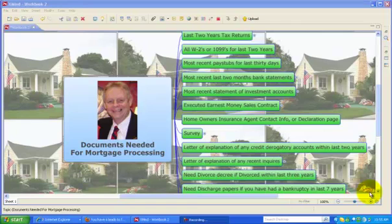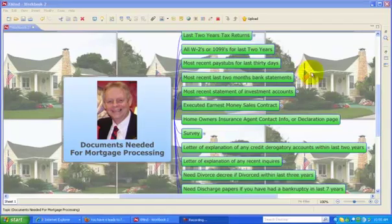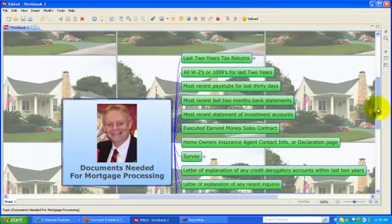So I want you to look at the sheet that I've sent you, but I also want you to go over this because I think this will help you and help us both get this mortgage done as fast as possible. So here's the list, and what I'm going to do is expand each one of these as we go along.